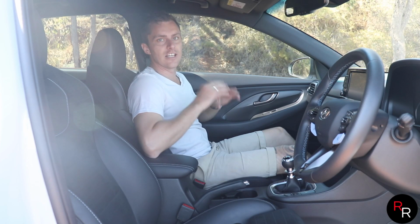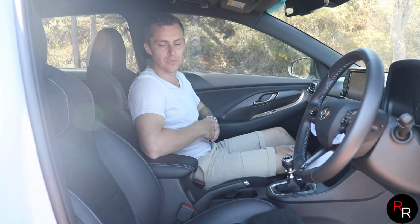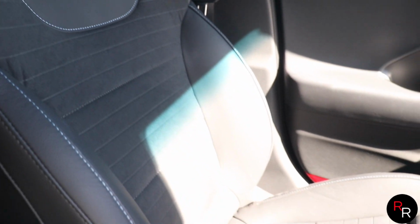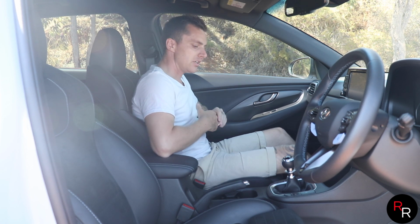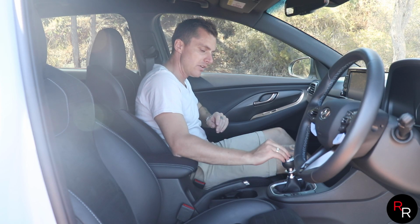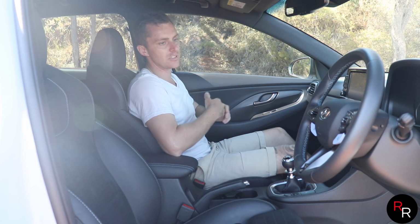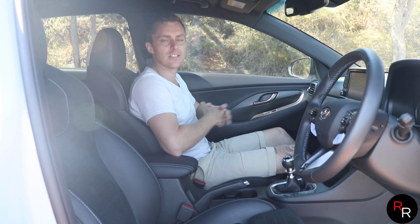Alright guys, so we're inside the i30 N here. Now, this is a very nice cabin. You've got these really nice sport seats. Now, they're not Recaros or anything, but they're very sporty, they're very comfortable, and they're quite appropriately bolstered. You've got this very nice 6-speed manual gearbox here. They're very short throws, very nice. You've got auto rev matching on this. Like to see that. And you just get a lot of really up-to-date features since this is a 2018 car.